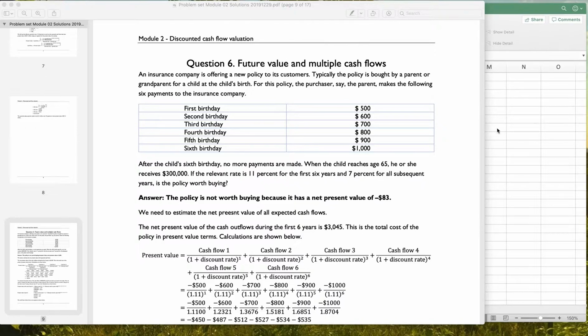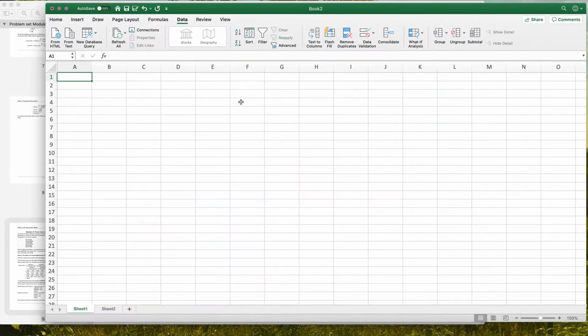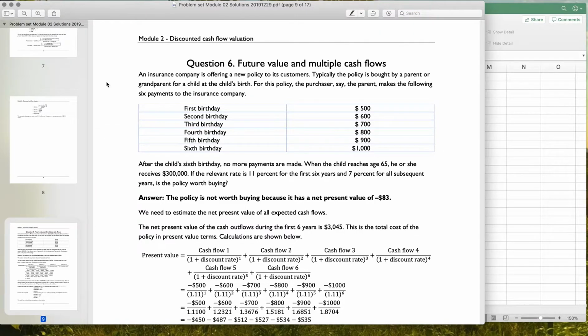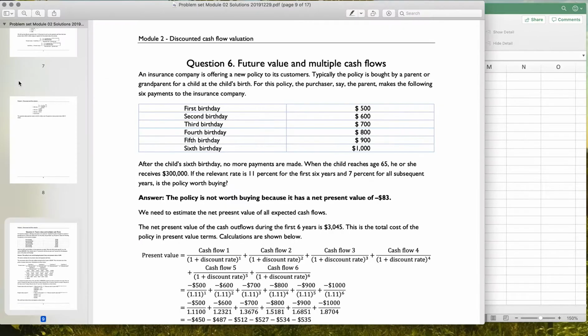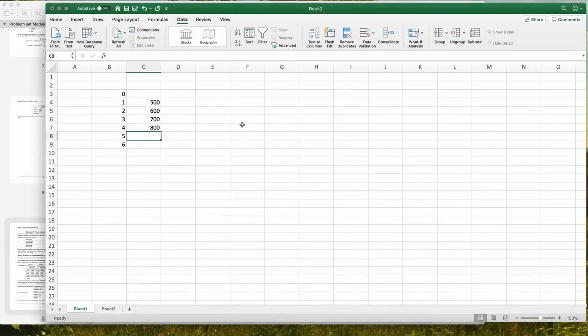First, let's set up the payments. Year 0, 1, 2, 3, 4, 5, 6. The payments are 500, 600, 700, 800, 900, and 1,000.